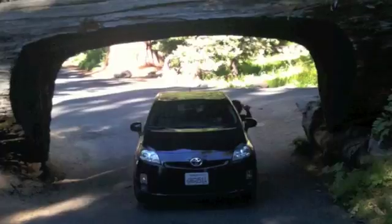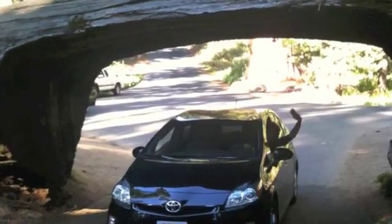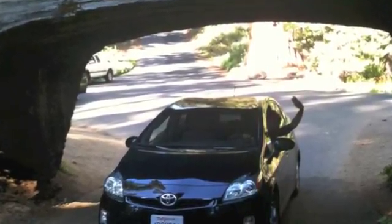But if you just have a little bit of time, there are some cool things. There's a tunnel, which is actually a tree that fell across the road at one point in the 30s, and they carved a hole in it so that cars could pass underneath it. It's a pretty cool experience. Your car kind of just barely fits in there. You've got to go one at a time to be able to squeeze into this little section of sequoia.